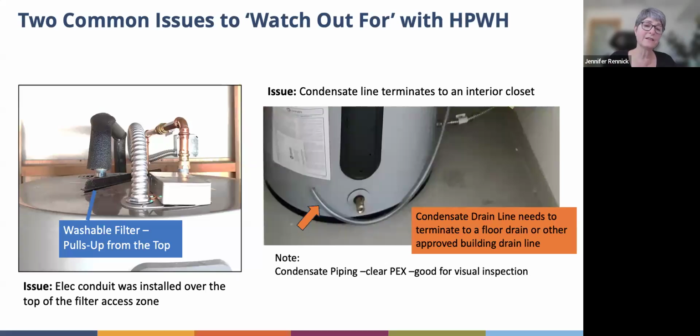And then the other is that all of the units have a washable filter to help protect the little fins in the coil in the compressor on the top of the unit. Some of these filters pull up and some of them slide out, but you want to review that with your plumber and your electrician. Because in this case, the installation looked really clean, but then we tried to pull the washable filter up and it's like, oh no, sorry, the electrical conduit was too tight over the top.